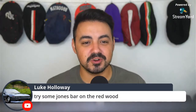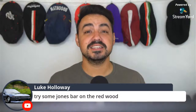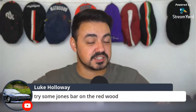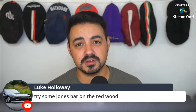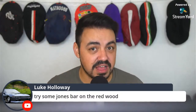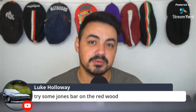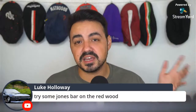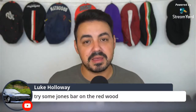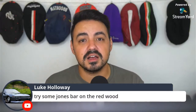Luke says, try some Jones bars on the Redwood. That is something that, trust me, my ideal setup, just to let you guys know, is turning that bike into a rigid-ish mountain bike, to then in turn test out more flat or alt bars so that I'm not constantly changing shifters and cables and everything like that. So that bike ideally is going to be the ultimate rigid mountain bike version of itself, a bikepacking rig, as well as my test bed for more mountain style or alt style cycling parts.